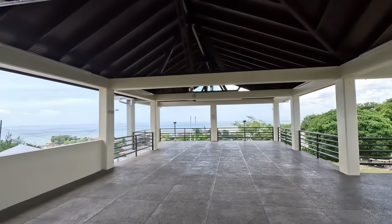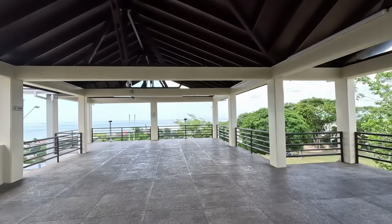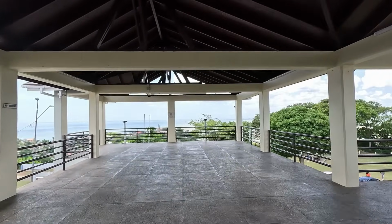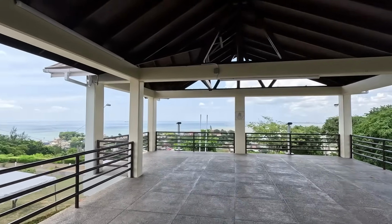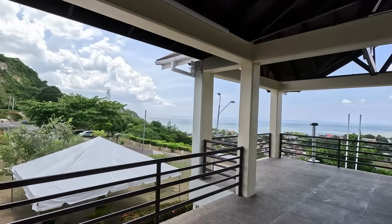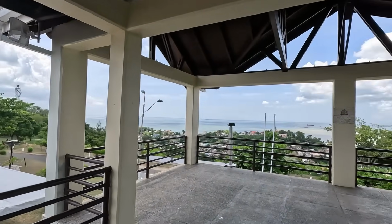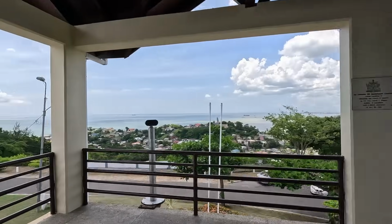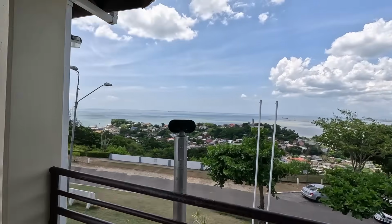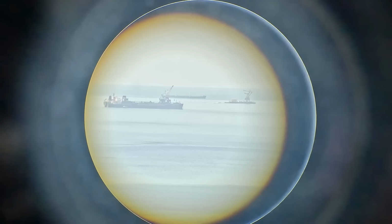As for the cost, the forestry division here at the center is in charge of the maintenance of the hill, so you can get that info from them. I won't lie, it's a lovely view up here. I wonder if that viewer still works. Let's take a look. It's all about finding the angles, and yeah, some ships in the distance.